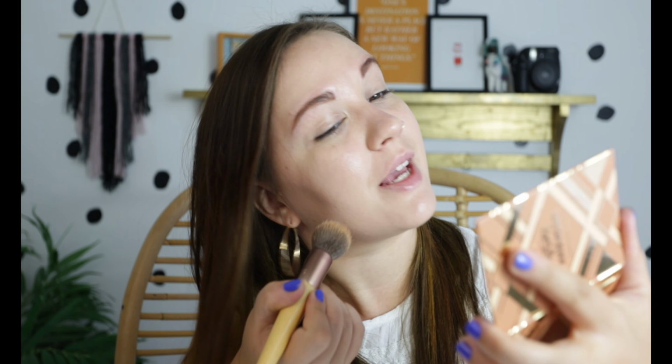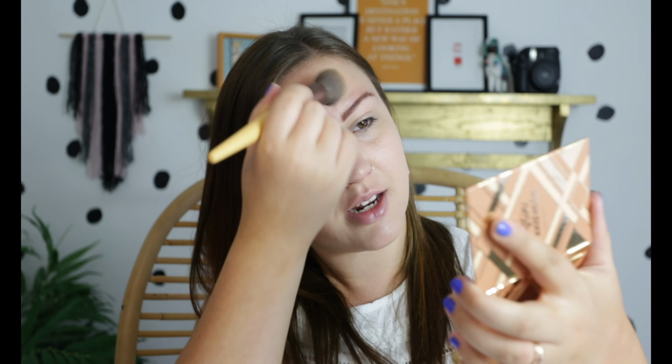Going in next to our contour, we're gonna be using the Hamptons Weekend Contour Palette. So I'm just gonna be going in with the bronzer here in the shade Farmer's Weekend. So I'm just going to be taking a little bit of that on a brush here, and I'm going to be seeing how this contour looks. Okay, and the shade for me is pretty good. It's a pretty neutral bronzing shade.